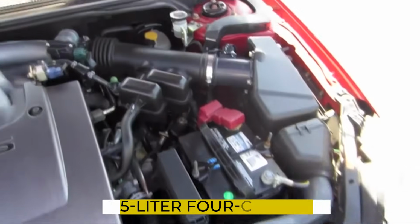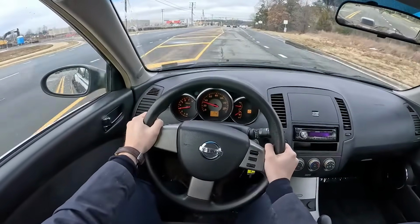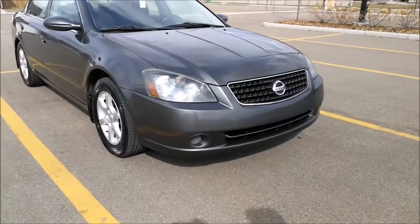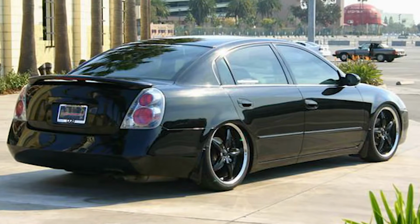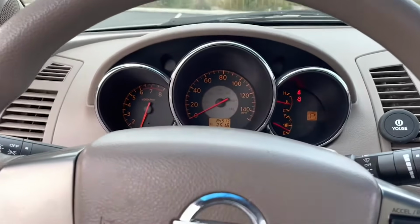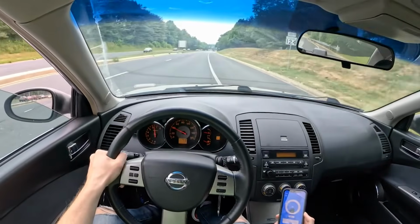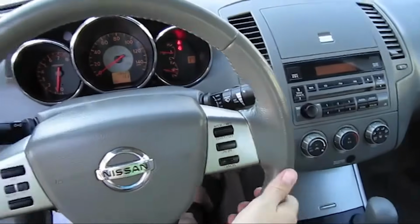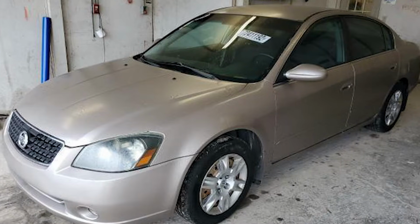The base engine, a 2.5-liter four-cylinder, produced 175 horsepower, which sounded competitive on paper. But the real-world story was catastrophic. A defect in the pre-catalytic converter design caused exhaust particles to be sucked back into the engine. This led to excessive oil consumption, scored cylinders, and complete engine failure, sometimes before hitting 100,000 miles. Transmissions weren't much better. Many Altimas from this era suffered from rough shifting automatic gearboxes, compounding the reliability nightmare. Even the optional 3.5-liter V6, though powerful at 245 horsepower, didn't fully escape transmission complaints.